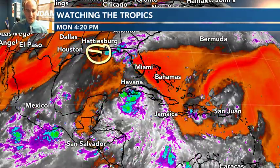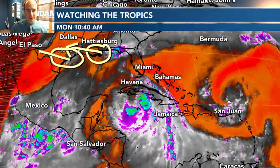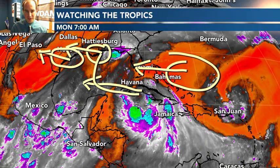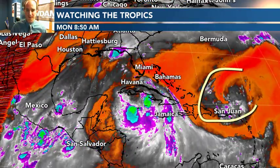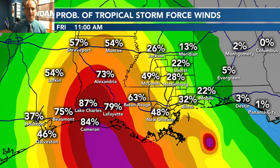Marco, what's left of it, is going to sag back off to the west as well. And so everything that's in here is moving to the west. It's all retrograding. We had a ridge of high pressure over. Everything's moving to the west, Laura included. And it will eventually turn north, but it's going to have to do so dodging between a whole mess of stuff that's out here. And then we got another upper level low that's back in behind it that we don't necessarily have to worry about.